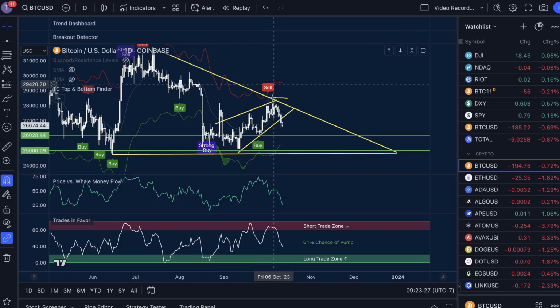And they even called this top right here with a sell signal, price versus well money flow high, trades in favor high with the drop. Easy peasy to use these indicators. It truly takes the complications out of trading cryptocurrency.